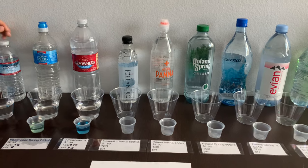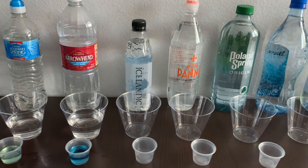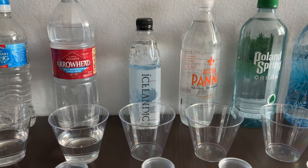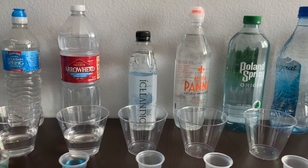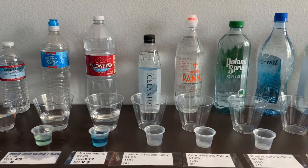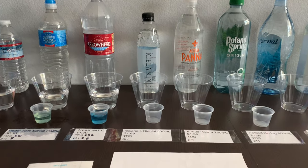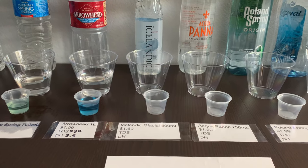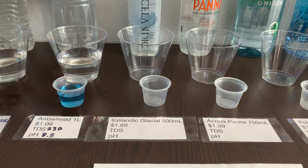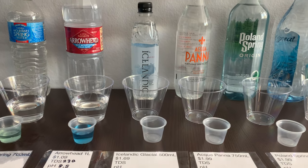Now we're going to test Icelandic glacial. Icelandic glacial is natural spring water from Olfin Spring, Iceland. Icelandic glacial is over 5,000 years long before the first humans reached remote Iceland. A massive volcanic eruption created a unique underground spring, complete with its own natural filtration system, pristine lava rock, now known as the Olfin Spring. This is the origin of Icelandic glacial, the natural spring water which is the source of an epic life. Icelandic glacial water comes with a BPA-free bottle.